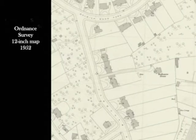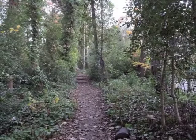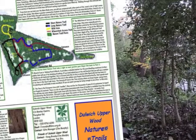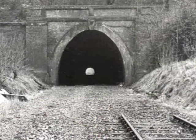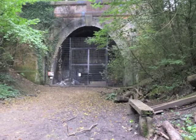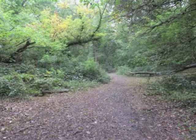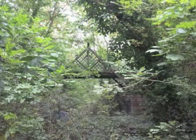Others were subsequently demolished, and the site has since returned to nature and is now part of Dulwich Upperwood, a local nature reserve managed by the Trust for Urban Ecology. Passenger numbers on the railway fell after the Crystal Palace burned down. In 1953, the line was closed and the tracks were lifted soon afterwards. The cutting through Sydenham Hill Woods then reverted to nature.